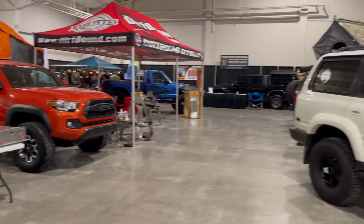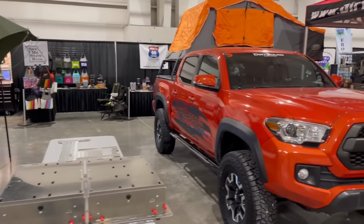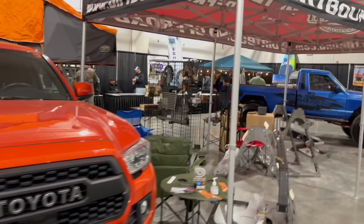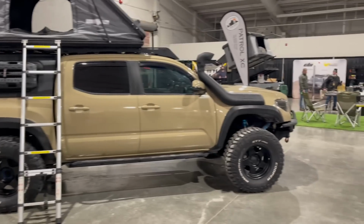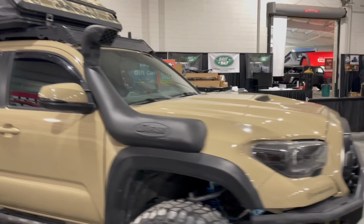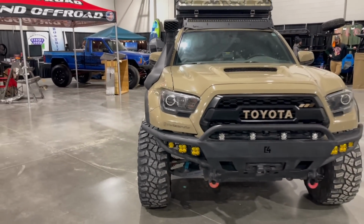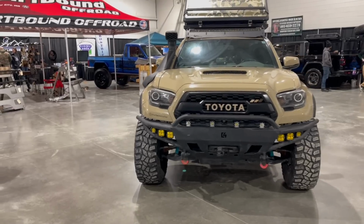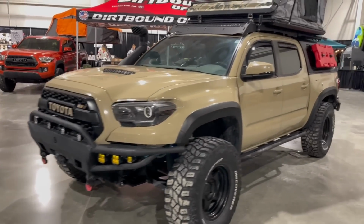Nice looking 80. Couple mountain bikes. Yeah, man, there's just so much. This is, like I said, just one wing of the expo. This is Tan Tacos Matter, I think. Yeah, Tan Tacos Matter. Really cool. I met with him the other day. He's got a super nice build, wide body kit. Really, really cool.